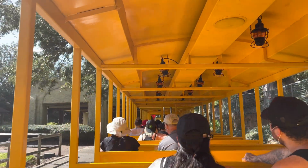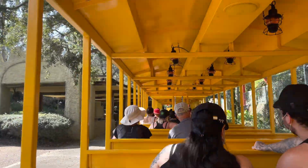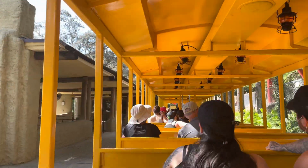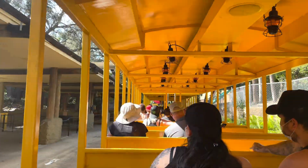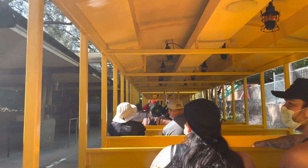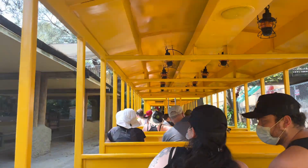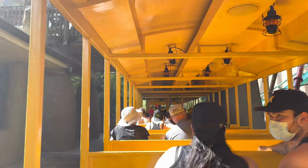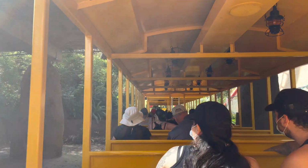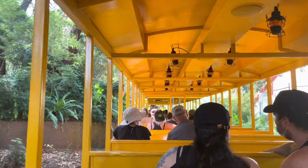On the right-hand side of the train is Kumba. Kumba gets her name from an African word that translates into roar. Kumba will flip you upside down 7 times at speeds between 60 to 70 miles per hour. So if you're in Congo looking for thrills and excitement, be sure to experience the roar of Kumba.